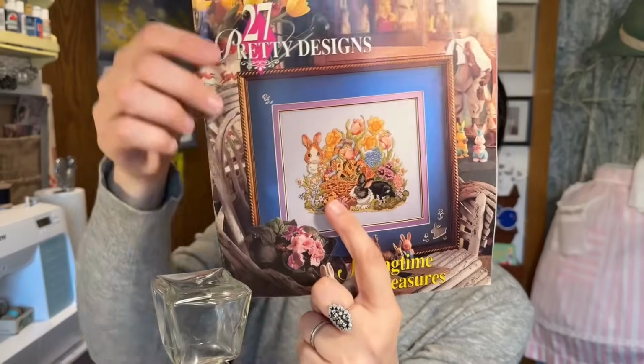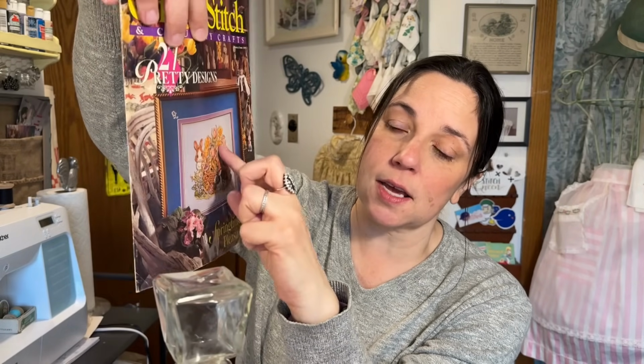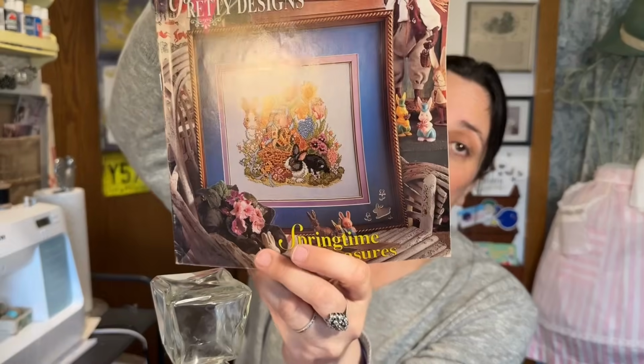And well, first of all, I love this and I would like to eventually do that. I'm not starting it anytime soon, but it's gorgeous. It's almost like a full coverage. I mean, it's not, because this is not covered in stitch, but that's a lot of stitching compared to what I normally do. So I'm not going to start that anytime soon, but someday.